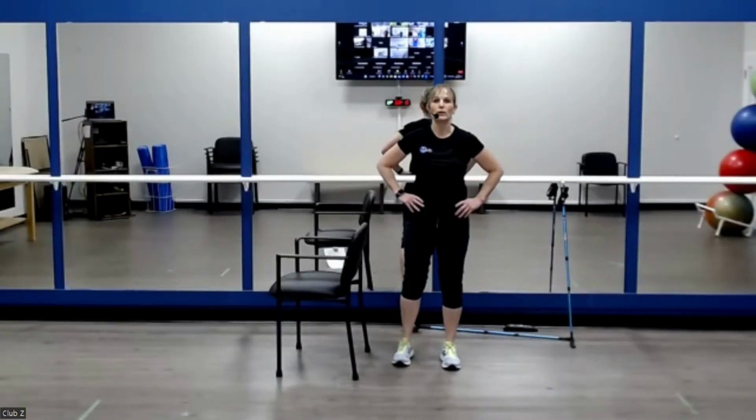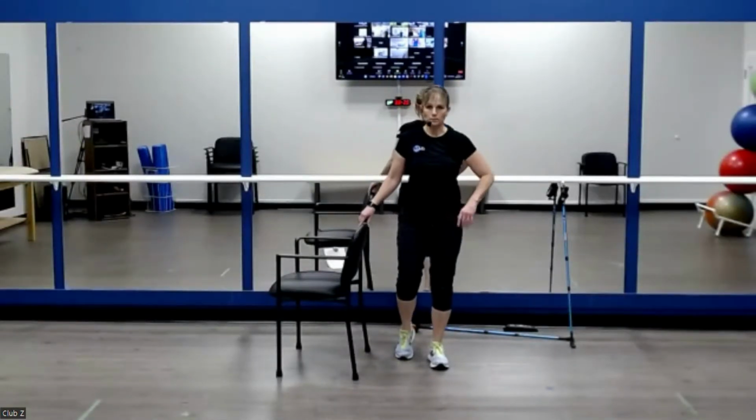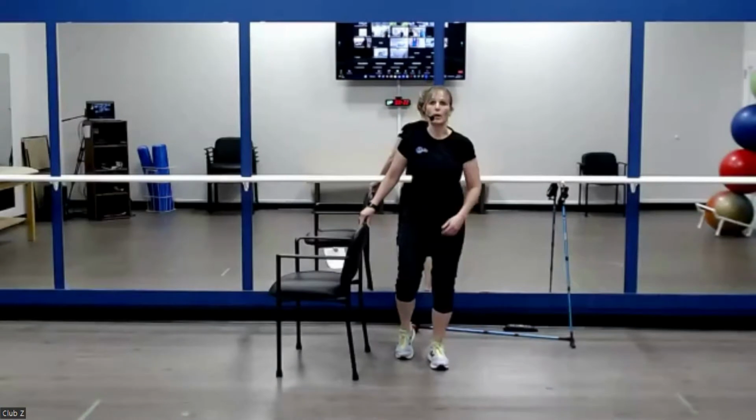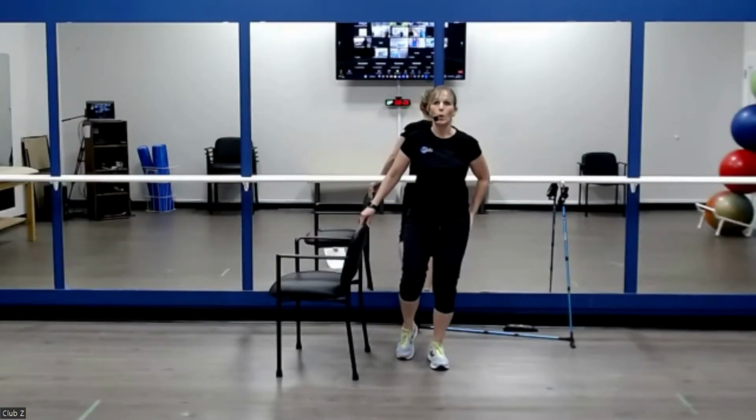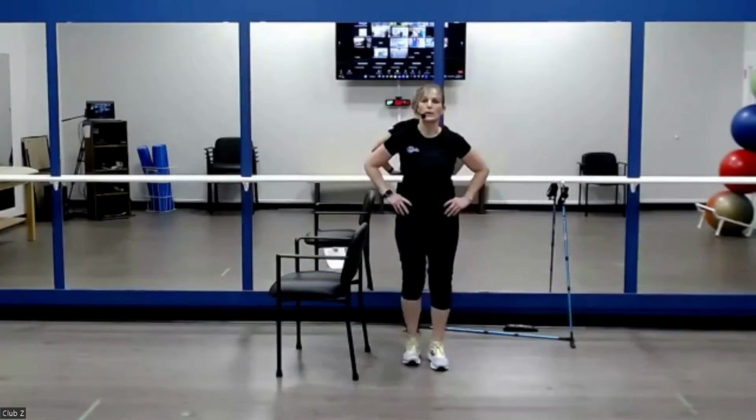Lucky us, 2 legs. Better do the other side. All right, so set it up, take your time. Right knee is going to be soft. Belly muscles are on. Squeezing those right buttock muscles. Holding here. Once you're settled in, see if you can get your hands on your hips. Shoulders relaxed. And let's hold for 5, 4, 3, 2, and 1. Great. Come on down. Shake it out.